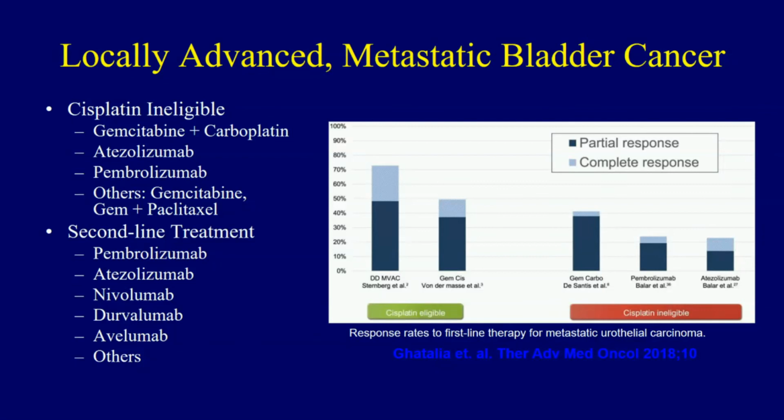And for me, conceptually, it was good to see this all in one graph. If they're cisplatin eligible, this is showing dose-dense MVAC, partial response, complete response added on. So up to 70% of patients will have some response. This is gem-cis. I'm not sure that you can necessarily compare the two one for one, but certainly up to 50% of patients will have a response.